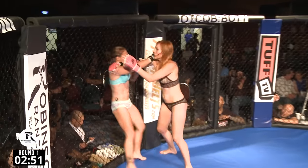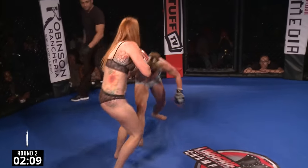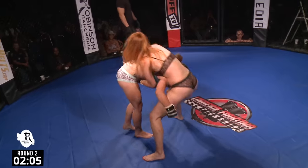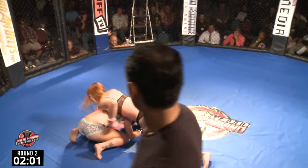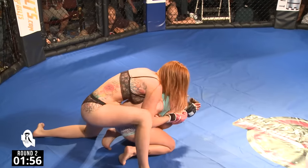Right now, she's on the defensive. The Valkyrie just enjoys getting in there. Look at the anger on her face as she moves forward. Now it's actually Vidoy looking for the takedown. Instead, she gets reversed there by the Valkyrie, a suplex. Oh, wow. And now the Valkyrie on the back.